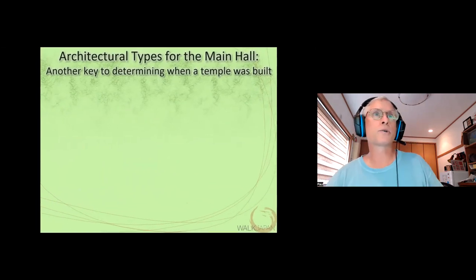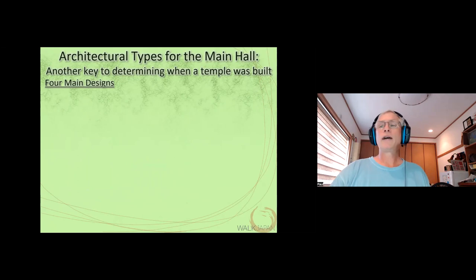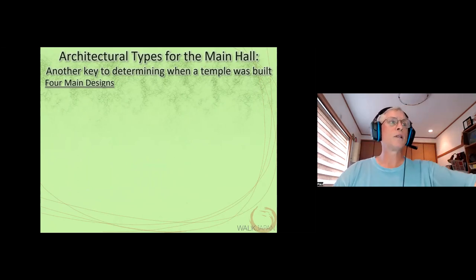Next, the architectural type of the main hall. This is another key to determining when the temple was built. And we've got four main designs. What I'm going to do right now is lay out the four designs in chronological order, but we're not going to talk about all of them in chronological order right now.